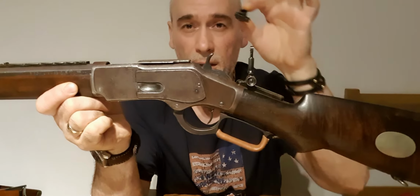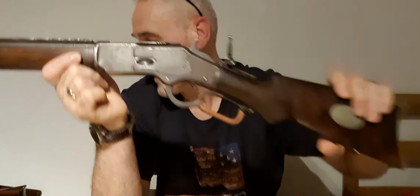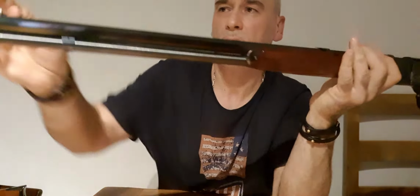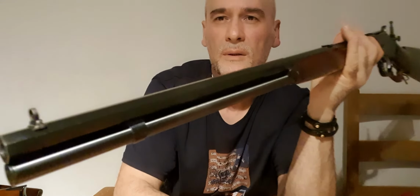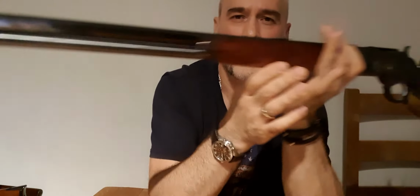I would put this one on, either number 8 or number 7, Lyman. In fact, I actually prefer just the simple Lyman folding globe sight on it. But when you do competition shooting, you have to have at least one of the sights windage adjustable if you want to make your shots count.